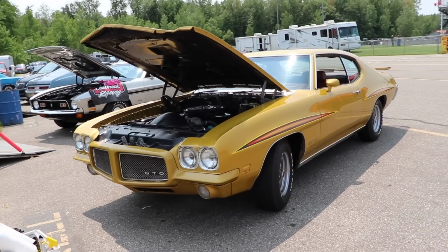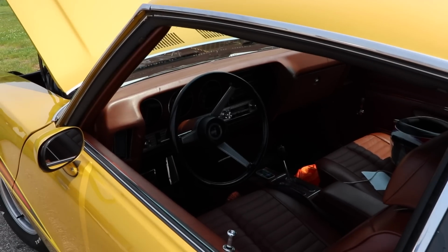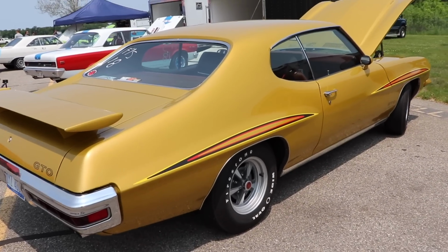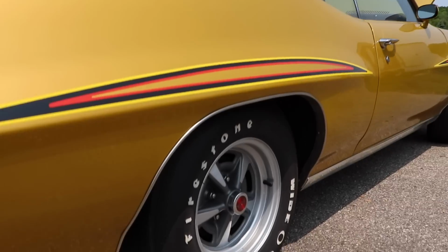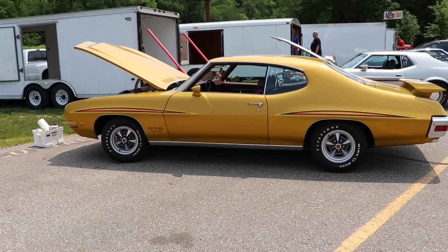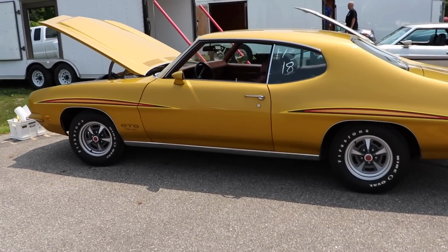Of course there was the option for the 4-speed manual, but this one comes equipped with the heavy-duty TH400 3-speed automatic. And to top it off, lighting up those rear wide oval tires is a set of 331 gears. The 71 GTO wasn't the lightest vehicle on the road. It weighed in at just over 3,600 pounds.